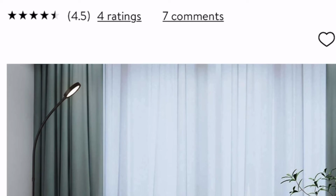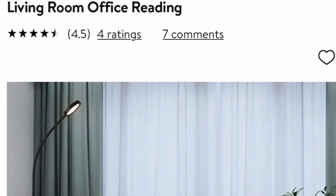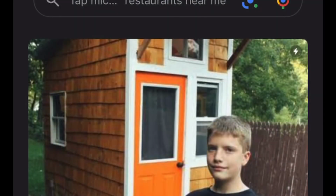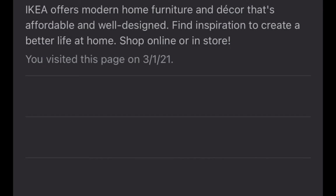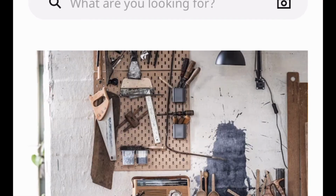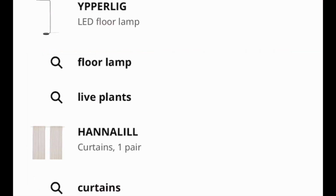So this is the lamp, guys. I wanted to share this with you. And now I want to show you over at IKEA. So here it is, IKEA. You can tell I've been sketching and scatting, looking around. So now you go to IKEA. Let's go to their website. And you go, here is the lamp.